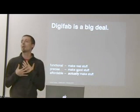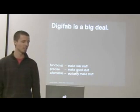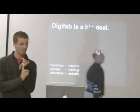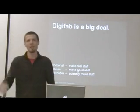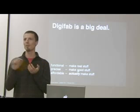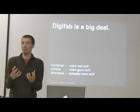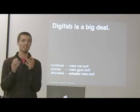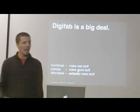So basically, why am I so excited about this fabrication technology? Well, it's functional, right? You can make real things. You can make stuff that actually does something, rather than making stuff that looks like it does something, the way that industrial designers have done for 30 or 40 years. We make pretty renderings and it's vaporware and it just goes away. You can make good stuff, right? It's precise enough that you can actually make a mechanical device, a linkage, a gear. You can make something that functions.